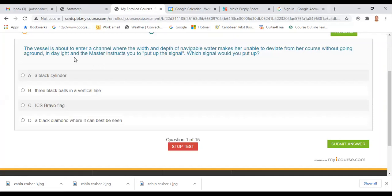The vessel is about to enter a channel where the width and depth of navigable water makes her unable to deviate from her course without going aground. In daylight, and the master instructs you to put up the signal. Which signal would you put up? Right, multiple choice in these. You pick your choice, you come over on the right side here, and you submit your answer.